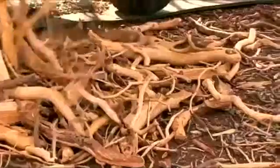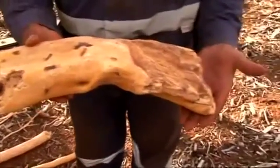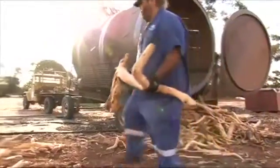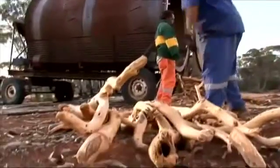So you end up with beautiful hardwood logs of sandalwood, which are then graded. So you'll have the root wood, you'll have the trunk wood, and then you'll have all the little branches. All that is graded, and it's sent away to where the processing is done.